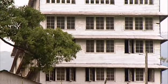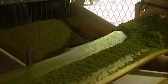In contrast to the orthodox method, many other factories use a faster method with automated machines. This method produces only average quality teas and is called CTC. Naturally, a fully automated process like this can't produce top quality leaf tea. Only the smaller grades of broken, fannings, and most of all dust.